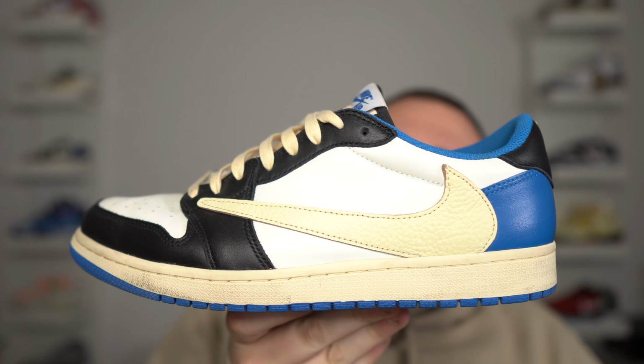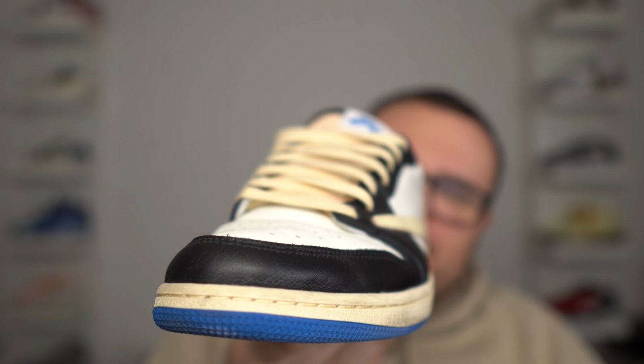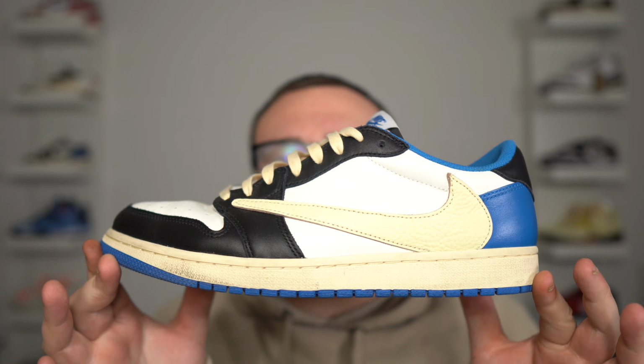I got this sneaker on the Nike Snkrs app for retail. Yes, I did. And I got exclusive access after the drop happened. I think it happened like 2 weeks later, something like that. We got exclusive access for this sneaker right here. This is what I did for this release, and I've done it a few times, and I think it works.